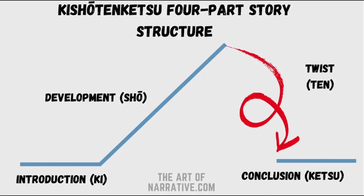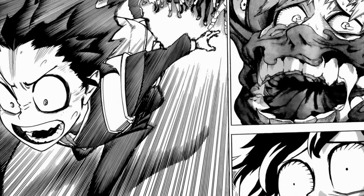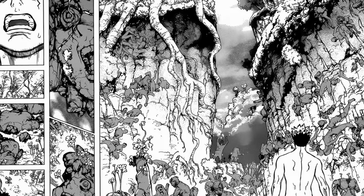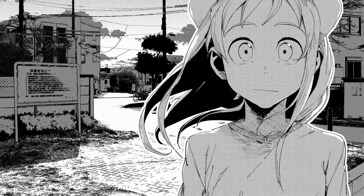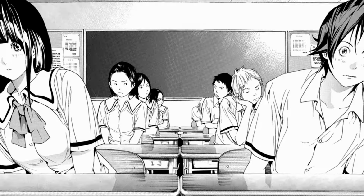Ki-Sho-Tenketsu can be broken down into 4 parts. Ki, the introduction stage. This is the beginning of the story where the setting and characters are introduced. The reader is introduced to your story's world and given information to understand your plot. Sho, the development stage. This is when the story begins to unfold and the plot thickens. There may be complications or conflicts introduced in this section.